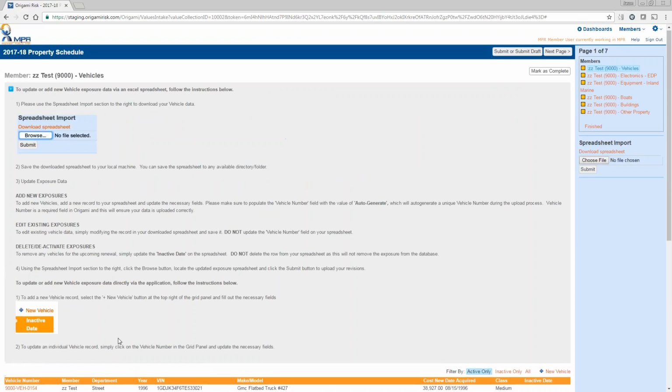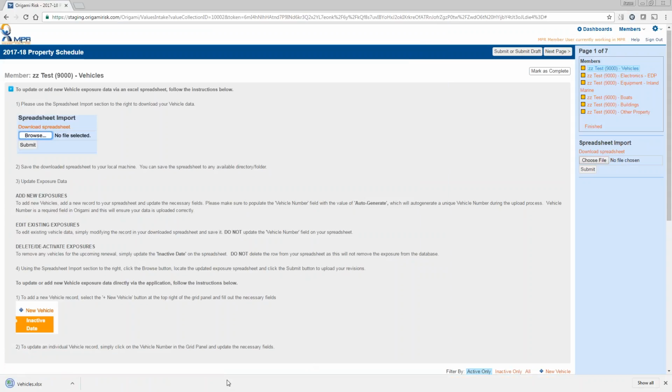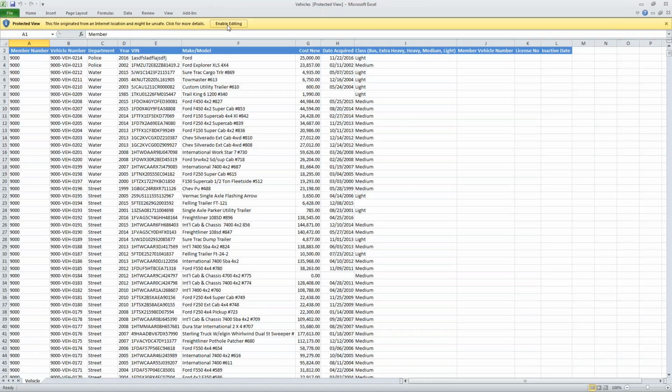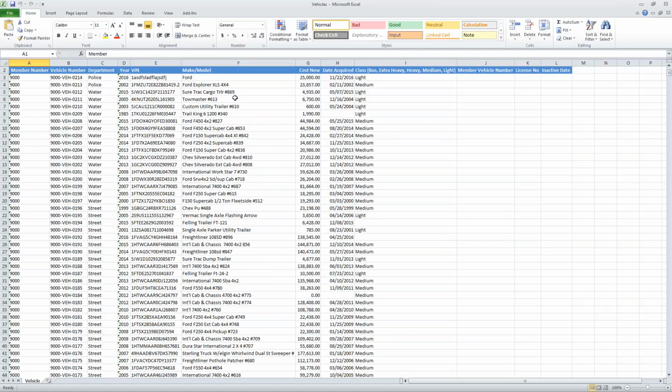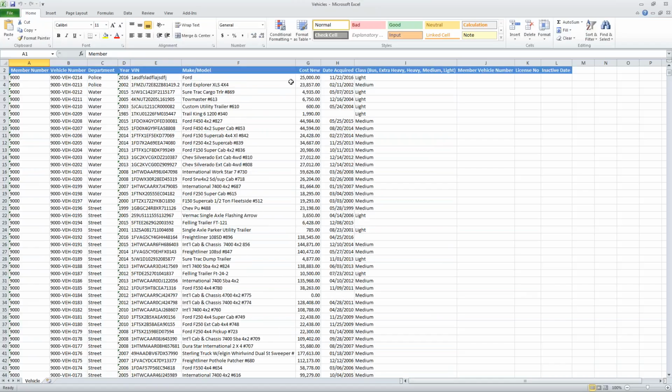Now, if you want to get a copy or you want to make multiple changes, you can do it similar to the old way that we did. Over here on the right-hand side is a download spreadsheet, and you'll see it's only downloading vehicles. I've already done one of these, so I'm going to save it as the same one and replace that one. And then when you open that spreadsheet, you'll see all those columns or fields that are in there.